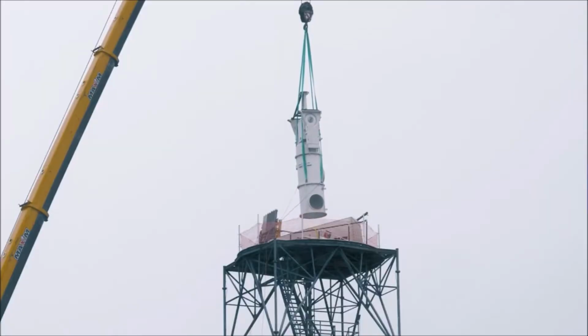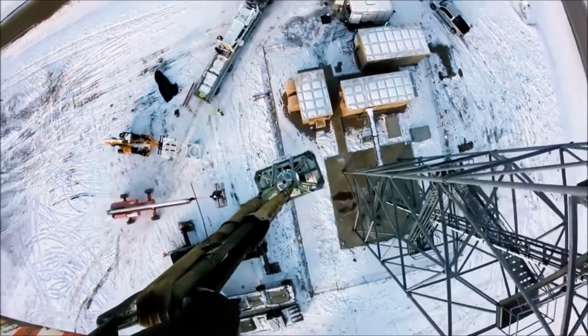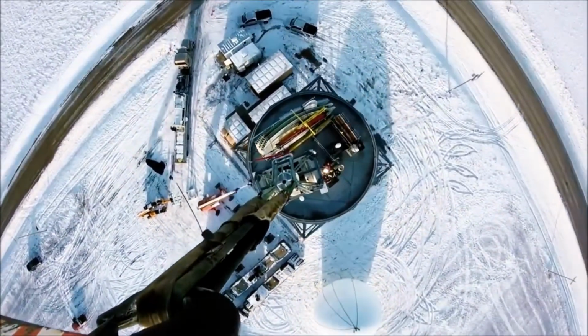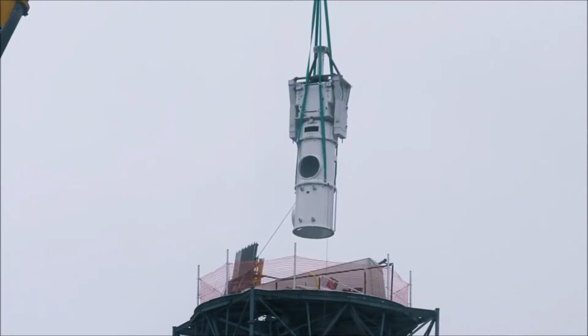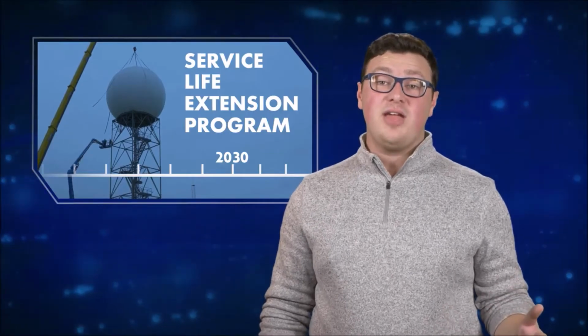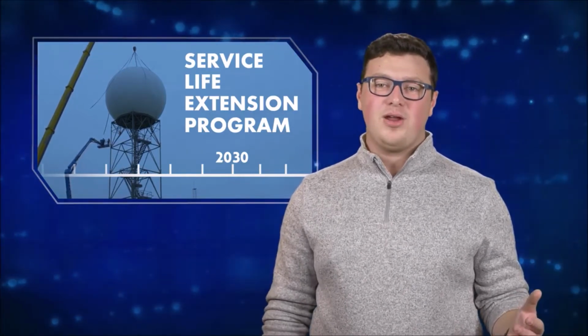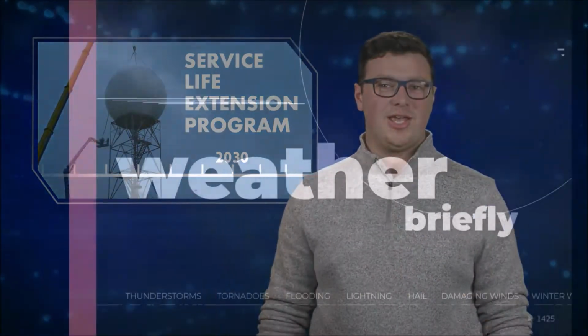The most significant piece is the pedestal. It rotates the entire antenna, and it weighs close to 15,000 pounds. So this is no easy chore. Bottom line, the Service Life Extension Program will reduce unexpected failures and keep the radars running at peak performance for years to come.